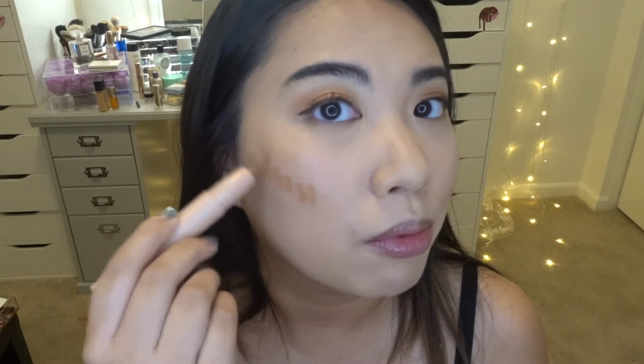Let's try a little bit more bronzer so we can have a bronze look. And this time I'm not going to drag it to my forehead. I'm going to just stick to the contour. I like it. I actually like it. I think it's pretty good. Alright, so this is what a contour and a bronzer look like. I actually pretty like it. I think it looks pretty good.